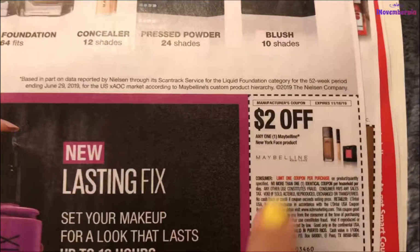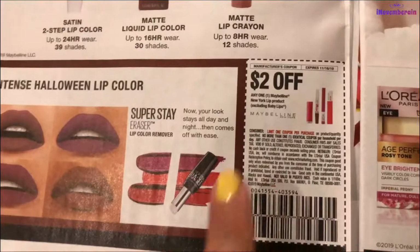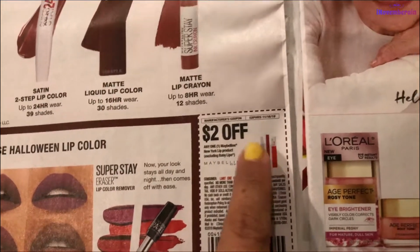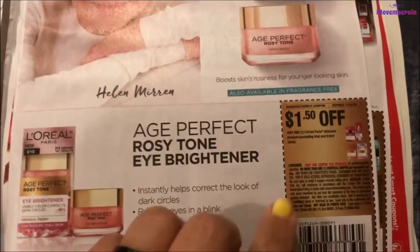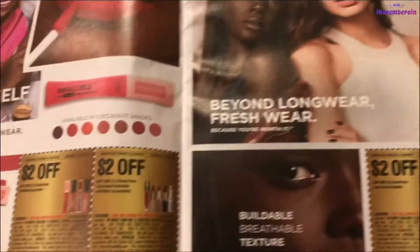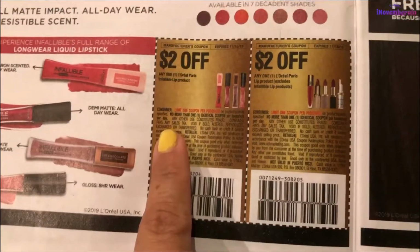face product. Look at this, guys. And also here, there's another Maybelline here. Another $2 or another $2 for lipstick. And then this week they got L'Oreal. Come on, guys. Look at that. Another $1.50 off.